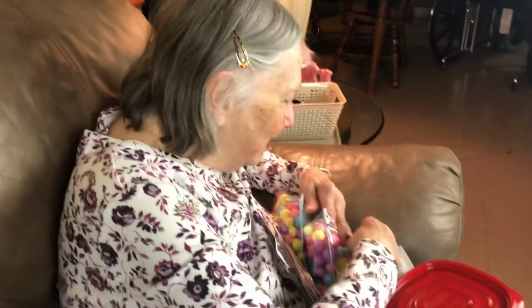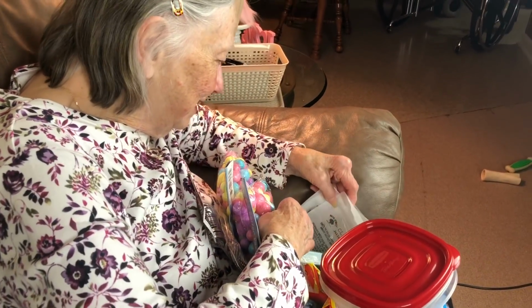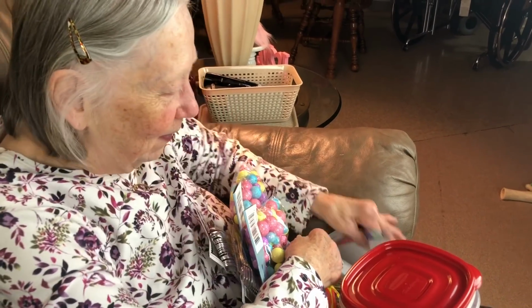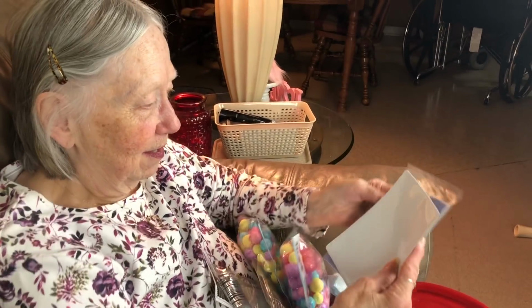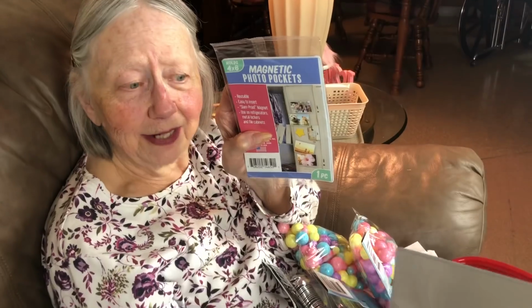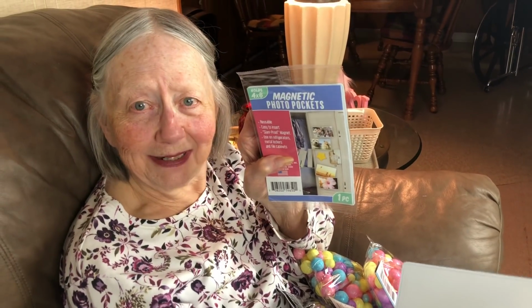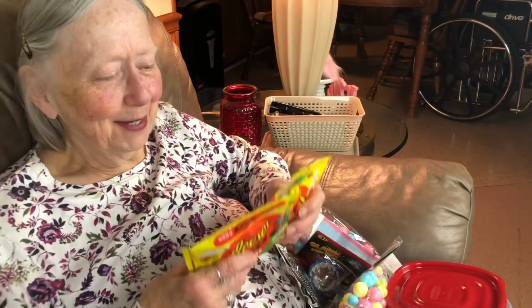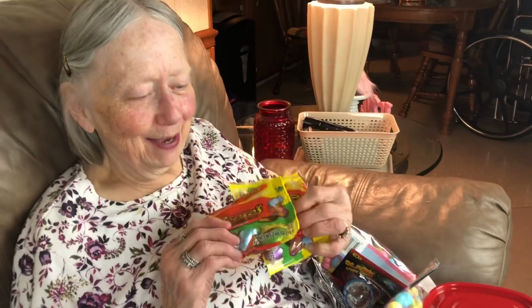Is there anything else there you want? Let me see. I want one of these here. One of these magnet things. To put on your refrigerator? Yeah, I didn't know they had them where you could slide them in. I like that.